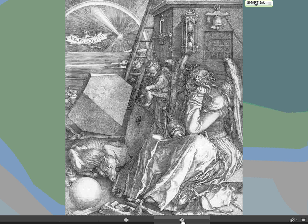This is probably the most famous of the woodcuts for its detail. Is that the one that you got to see? I saw so many of them. I mean, not the Bible. No, this wasn't in the Bible. But I saw a lot at his house in Nuremberg.